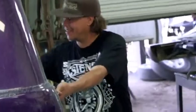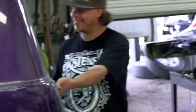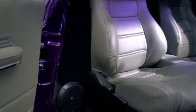Check this out. Ah, Fonzie. What's up with that? I want to completely modernize and bring this interior up to the next level. Door panels, seats, headliner, even the speaker box has to be redone in this thing.